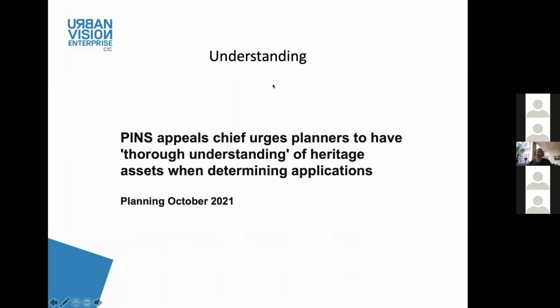Okay. So just on the historic environment, particularly around the design, character and conservation policies of the plan, I thought I'd say a little about the character of the area, and how I think character should be considered in decisions. This is a really recent quote that was reported in Planning magazine, and quite interesting. PINS is the planning inspectorate, by the way.